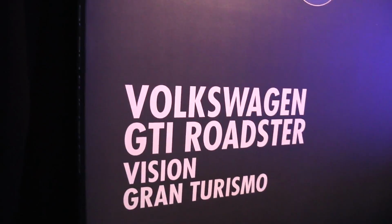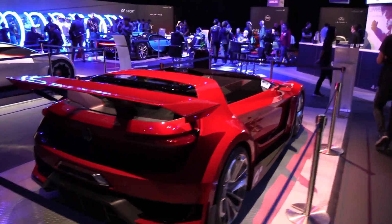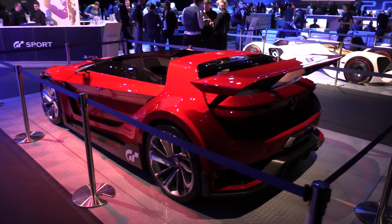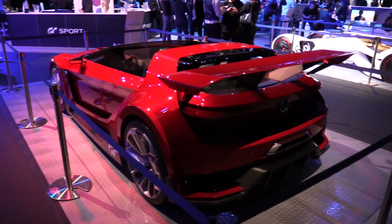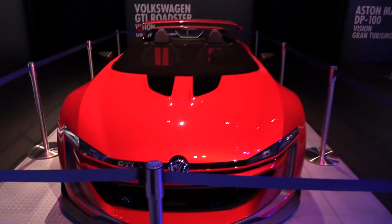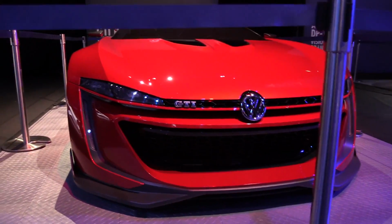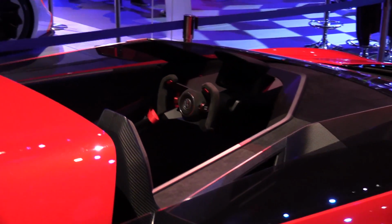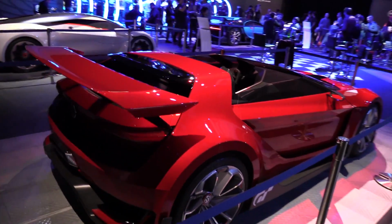Moving on to the next one, we've got the Volkswagen GTI Roadster Vision Gran Turismo right here. And honestly, I think it actually looks pretty damn cool. I'm not quite sure exactly what it resembles. Some of you will be able to tell me down in the comments, but I think it looks pretty cool actually. It will be a lot of fun, how low the glass is and everything. The front definitely reminds me of a Golf. Really, really easy to figure that out. With no roof and twin turbos squealing constantly, just flying around the track in that. Can you imagine something like that? That would be absolutely ridiculous.